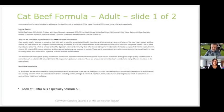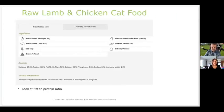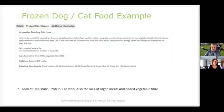Let's go to this one. I try to find one that is also very interesting. Here, this is frozen dog and cat food, right? In itself, there's not many that sell them as a frozen food that's nutritionally suitable for dogs and cats, because obviously they do have some difference in the needs. So this is one that does market itself for both dogs and cats to be fed this exact formula.